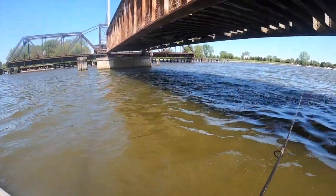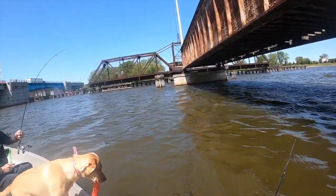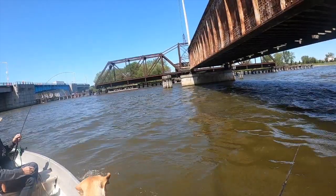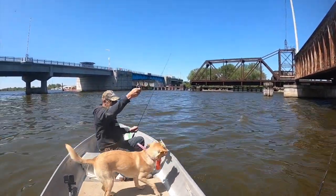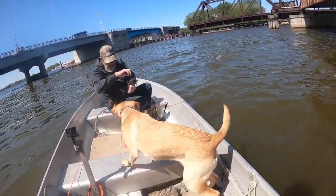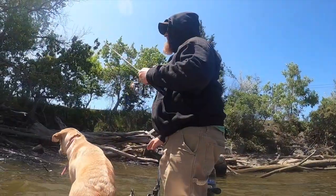You got a fish? Is that a... I'll be dang, dude. That's the first largemouth I've ever seen down here. That is cool. There you go, man. Get a picture of that bait there.